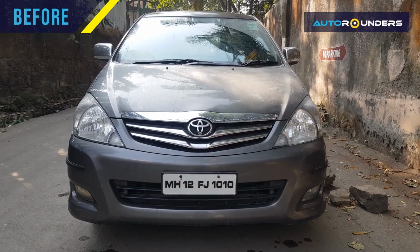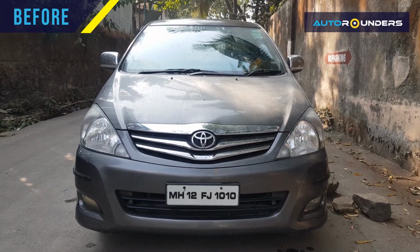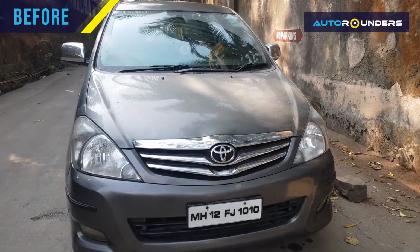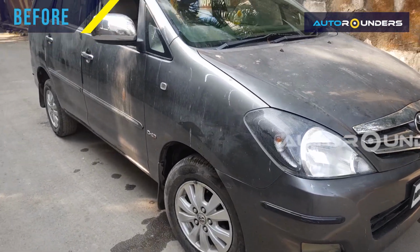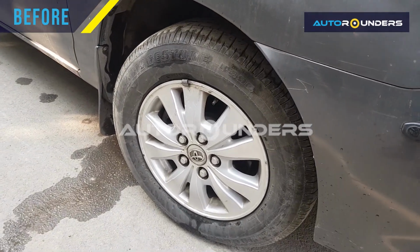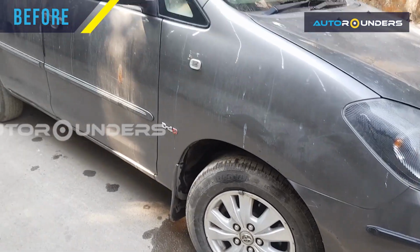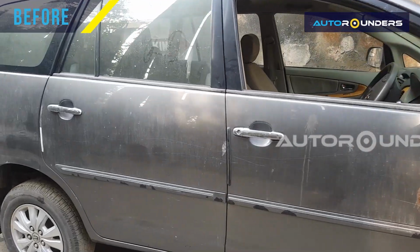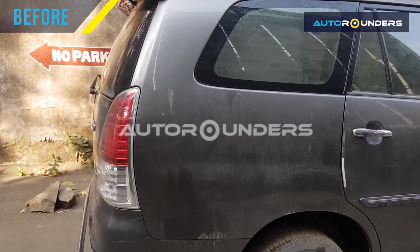Hi everyone, as you can see this is Innova Type 2 2009 model. We just came to Autorounders for Type 4 modification. As you can see the vehicle is in Type 2. We're gonna paint these alloys in gunmetal grey. We're going to paint this whole car in company paint booth.